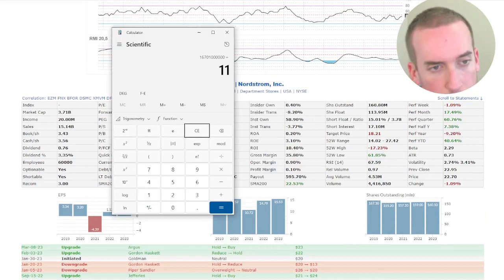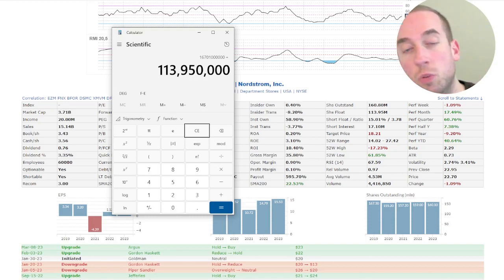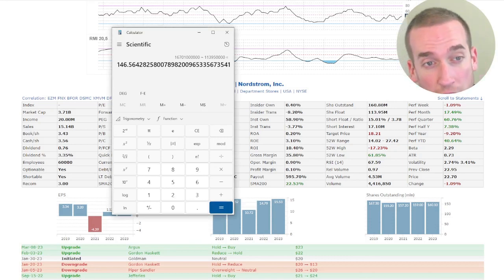So now we're going to divide this by 113,950,000. Since there is a pretty big gap, we can do it by the shares float. That'll give us our aggressive price target, and we'll divide by 160 as well, and that'll give us our more conservative price target. So on the upper end, the stock price could be $146.